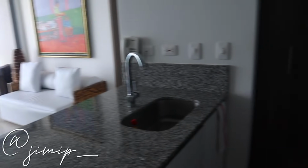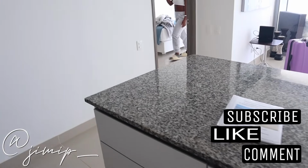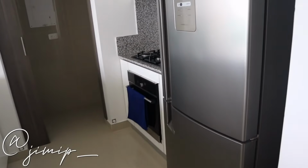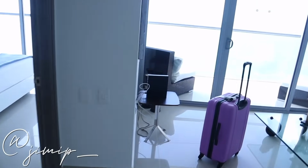This is, that's me, she's in the way. This is our room. We made it to Colombia. This is our room. Actually, that's not our room, this is our apartment. We have a washer and dryer. This is our big old kitchen. We got a refrigerator, stove, and everything. Then we have a bathroom over here. Real cute. Then we got the walk-in shower right here. Then you come this way.